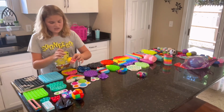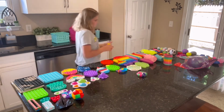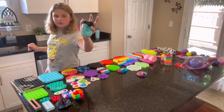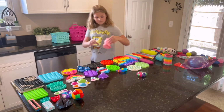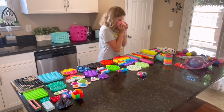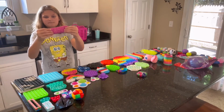But I have this popcorn squishy. I have this Yum Coffee squishy that I got from Walmart. I have this unicorn squishy that smells really good. You could sniff it or something. But I have this donut squishy.